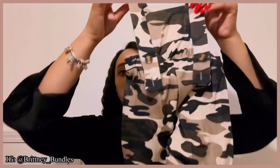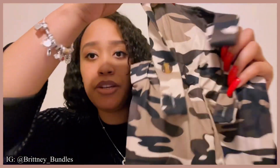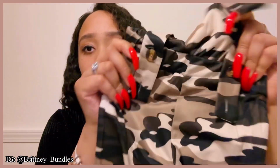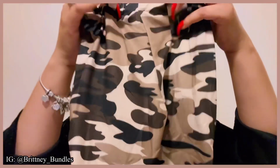This is the next thing that I got. I got her an army fatigue jumpsuit. And I like the material. Get a little closer so you can see the material. It's really stretchy and it just looks really, really cute. And it comes with the white shirt that goes under it. So I can't wait for her to wear this either. And this is, again, 6 to 9 months.